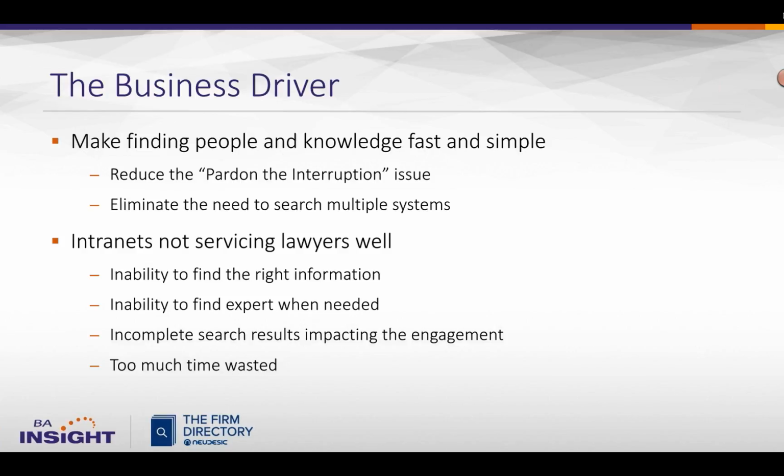Also, we've seen that intranets that have been rolled out, maybe like a 1.0 or a 2.0 version of intranets, really are not servicing the lawyers very well. There are challenges related to finding the right information, finding the right experts when they're needed. And then also, while you may have a search solution, the fact that those search results are incomplete ultimately leads to less informed decisions. And ultimately, this is a time waster, if you will. We're trying to help reduce the amount of time that it takes to find answers based on the knowledge within your firm.